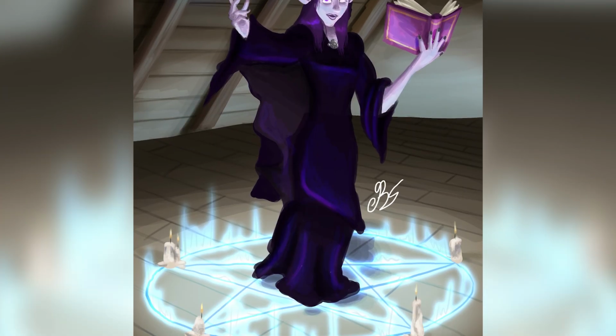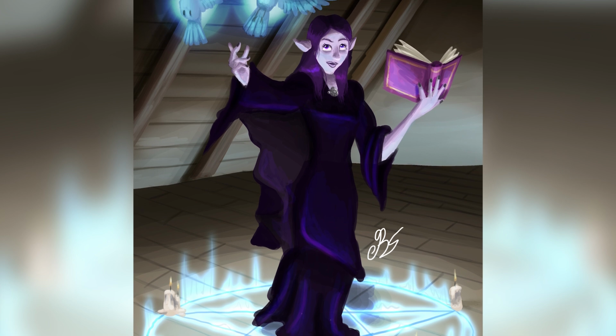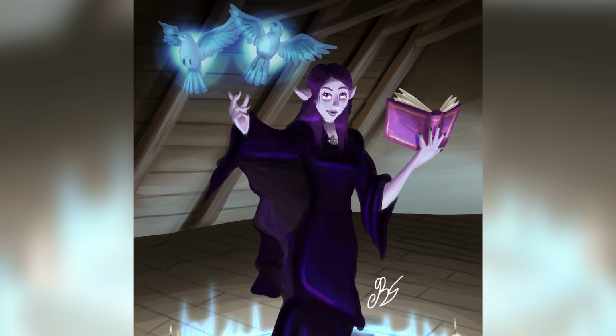And we're done. I think painting in the seal and glow on the birds was probably my favourite bit here. Let me know what you think.